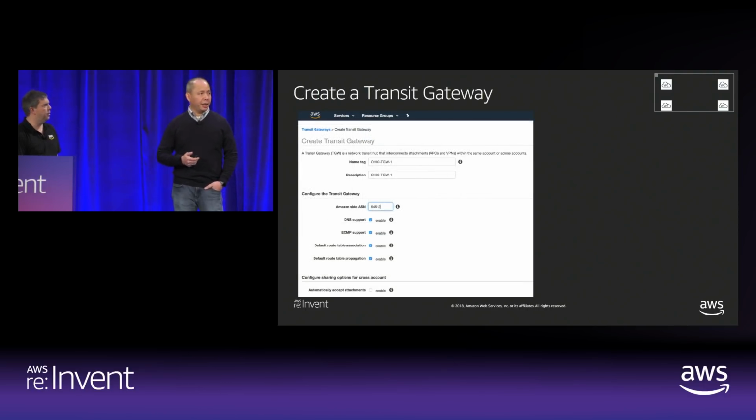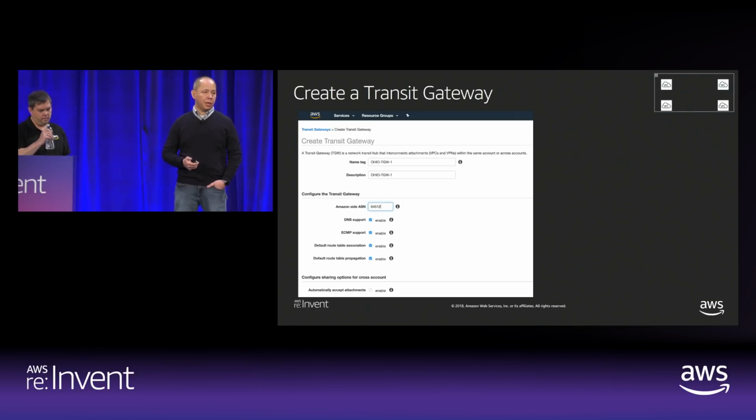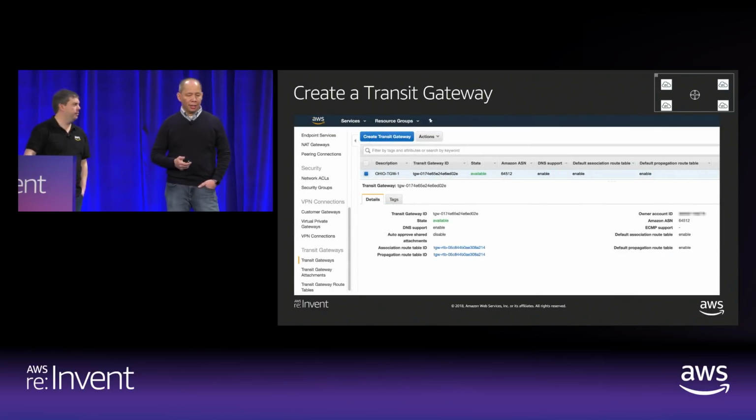First, we'll go off and create in our VPC console a transit gateway. And all you need to provide is just a name. And so here, we're just going to use the defaults for the rest of the parameters. When the transit gateway gets created, you'll see here that the state becomes available for use. Now, one of the things to call out here is a transit gateway is a regional object. It's highly available and highly scalable.